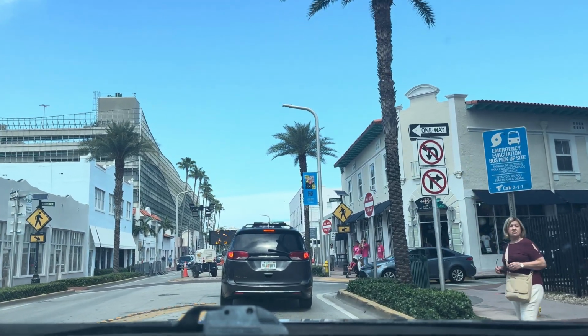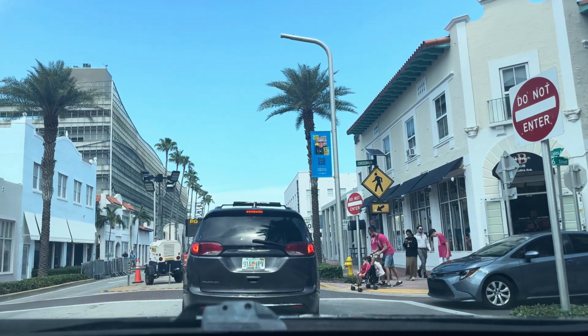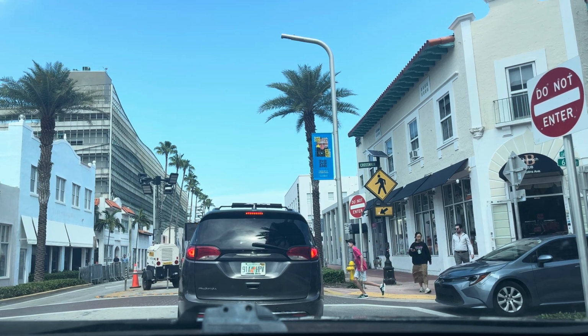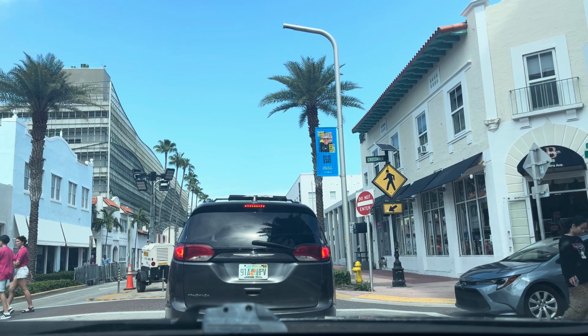They keep calling me. And there's this old apartment here on the right. Looks nice. You know, a lot of these old apartments are renovated.